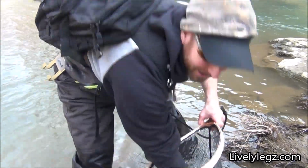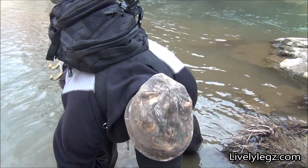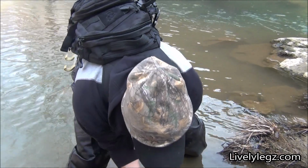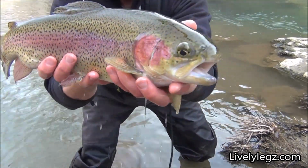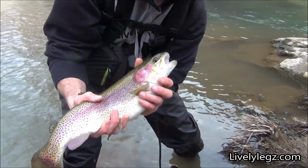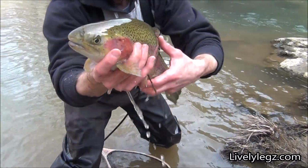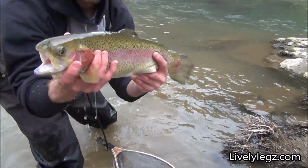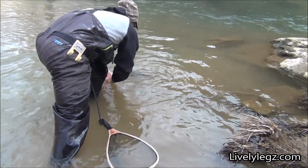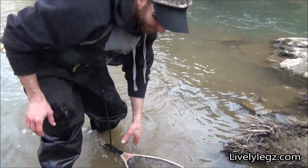Man, this big boy, look at him in the net. Almost doesn't even fit in that Lively Legs net. Got to be careful when you're picking these fish up. You don't want to squeeze them. And look at that guy. Big fat old rainbow trout on a Lively Legs pheasant tail. Okay, we're going to take one more quick look. That's a plunker. And he's off full of energy.